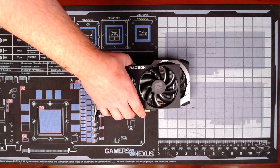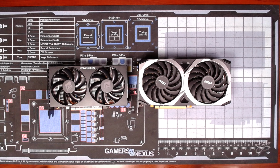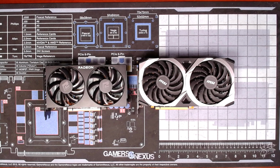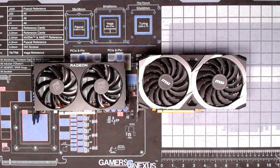Next up, I'll be taking an even closer look at RDNA3 versus RDNA2 and test them on an equal basis to uncover the real performance gains from the new RDNA3 architecture.